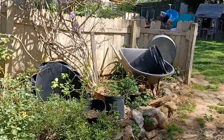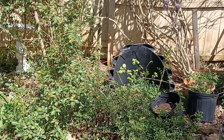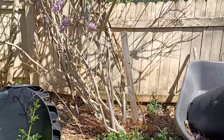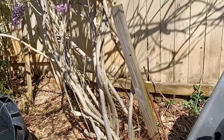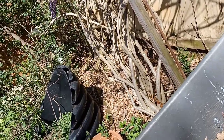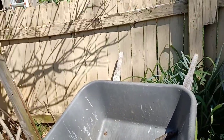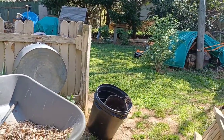But this little area does need some work. We've got to get out here and organize some of the things we've got going on. I wanted to plant flowers in this wheelbarrow. So I'm going to leave it here in the garden and fill it full of soil and plant flowers.